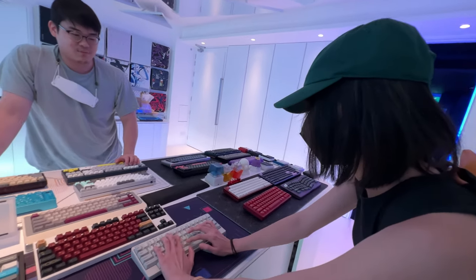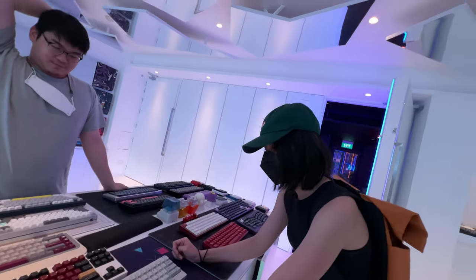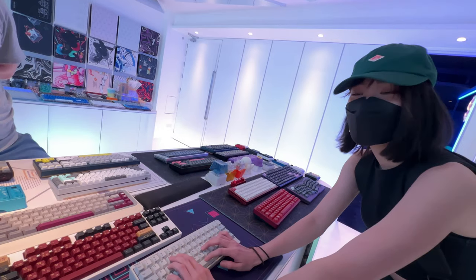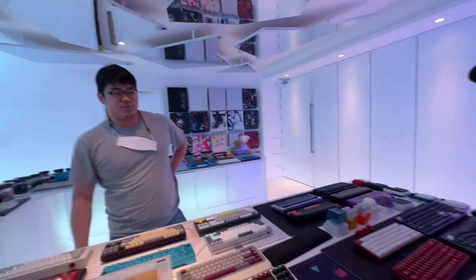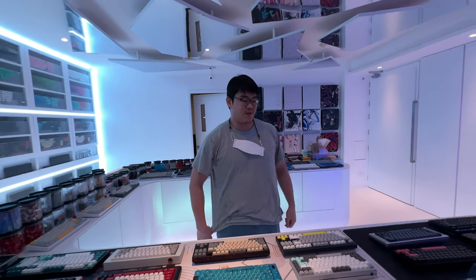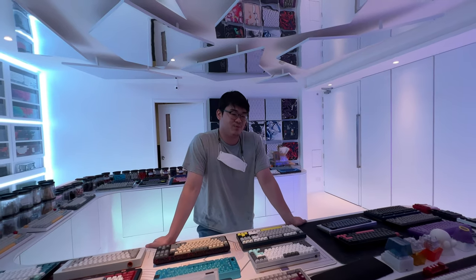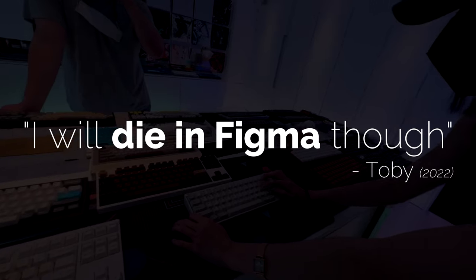Toby has found a new love already. That depends if you want to go that way. So Toby, is this now making you change your mind? No more Q1 knob, white colour, aluminium shell, just get the HHKB. I mean, you can get a Q1 knob. The thing is that if you're planning to bring it around and use it, then that's not very practical because the thing weighs like 1.5 kilos. This is like, what, 700 grams? I will die in Figma though. Oh yeah, you will die in Figma.